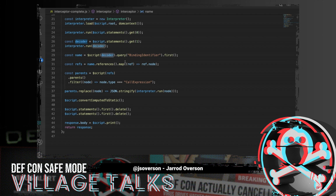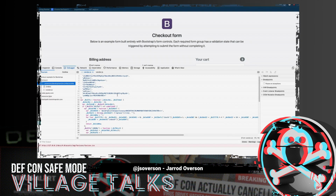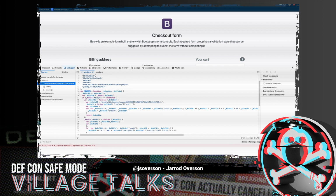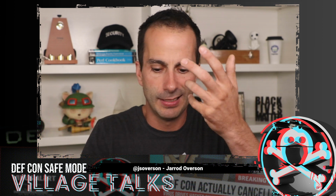Next up, we're going to query the innards of that decoder statement in order to get the first binding identifier. Now, a binding identifier is an identifier, like a variable name or something like that, that is basically being assigned to or having a value bound to it. And what that means here is basically we want to get that, because we want to know how this function is referenced. So we're looking for this binding identifier. See, it's not that complicated once you start poking through and playing around with things. It sounds weird and scary to some people, but it's not that bad.